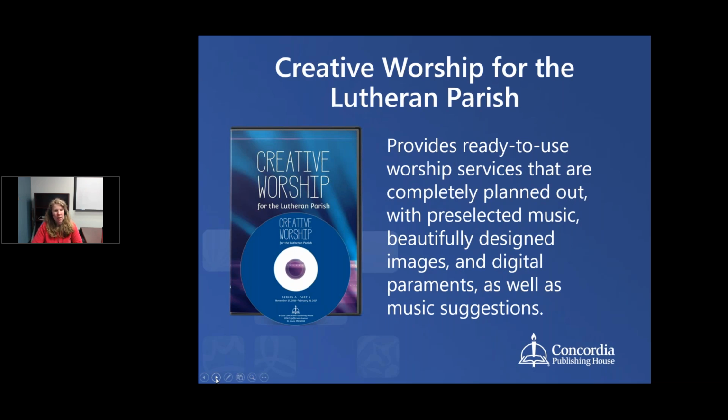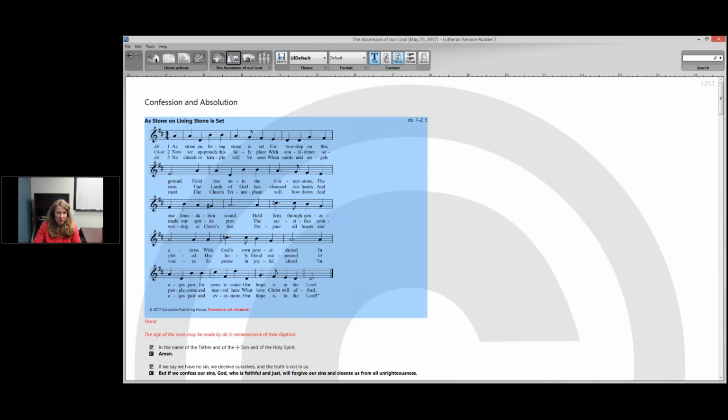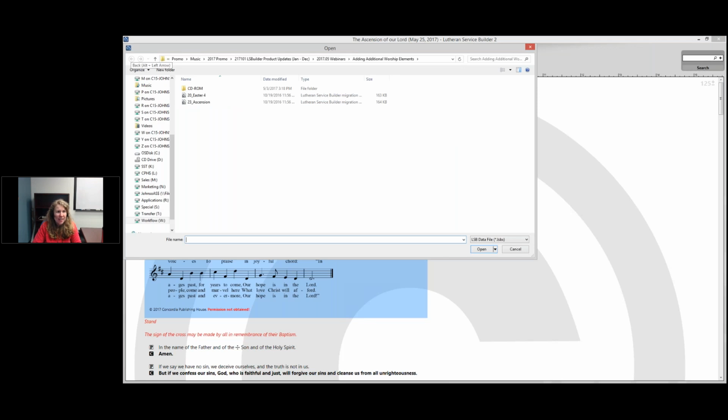Again, I showed you a little bit earlier how you could just import that As We Gather from the RTF file from a Word document, but I want to show you an even simpler way right now. So if we were to be setting up a service for Creative Worship and you had the files already on your disk, all you would need to do is import and then find that file location in your file manager.